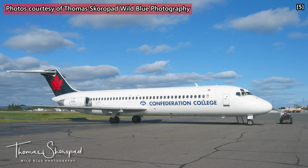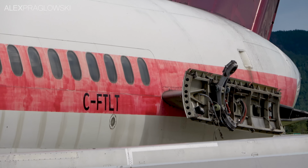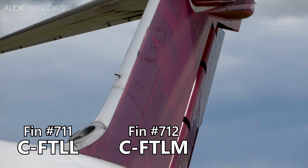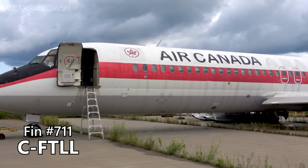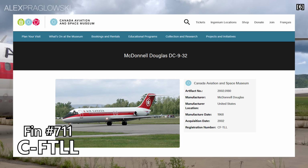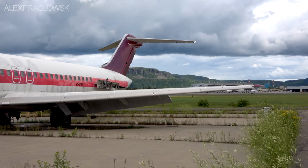Donations like these provide valuable hands-on experience for aspiring aircraft maintenance engineers, since, for example, changing a brake on an airliner is very different than on a Cessna 172. Air Canada donated at least 3 DC-9s in total, Fin 711, Fin 712, and this one, Fin 719. Fin 711, otherwise known as Tango Lima Lima, was donated to the Canada Aviation and Space Museum in Ottawa, and is definitely the most well-preserved one today, though it's not part of their main collection.